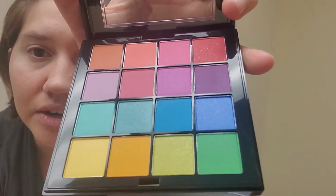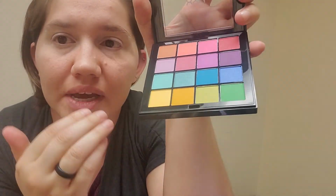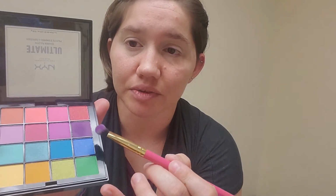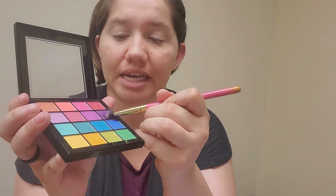Look at that, and I know you can kind of see there's some glitter in there. Some of them are just the basic color tones, but some of them actually have glitter in them as well. So we're gonna use this today. We're gonna get our brush, and I'll lift this up for you guys. We're gonna do this purple color today.